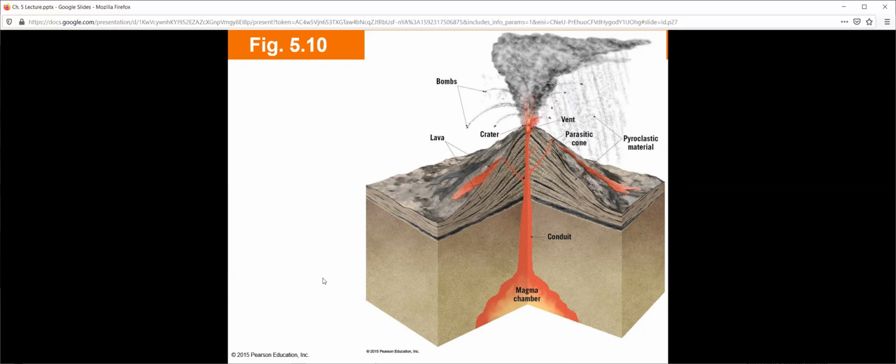Eventually, that conduit is going to find some place to break the surface and explode, and we call that explosion point the vent. Makes sense, right? A vent is a vent. When that volcano explodes, you get your pyroclastic material and bombs bursting through, because this conduit is pressuring through solid rock, and you also let out your lavas at this point.